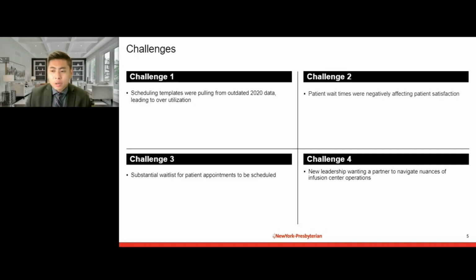When we were looking at the utilization rate, because the templates were not built to sustain this increase in volume, our utilization rate was at 105%. Clearly, that means that we were way over capacity of what the template was meant to be. And so that was also one of the reasons why we needed to take a look at how we can enhance that.